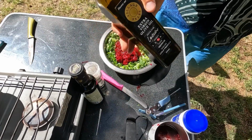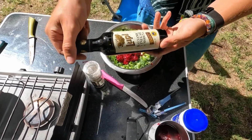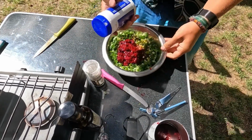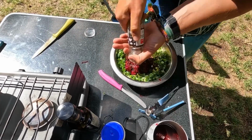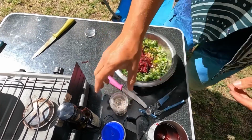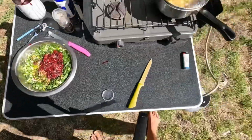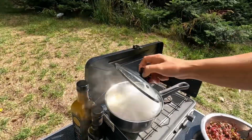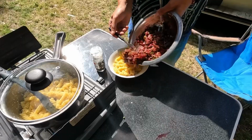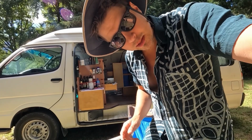And with that, we need some non-Italian olive oil and some balsamic vinegar, some salt, some pepper. Now we need to mix that. That is our recipe. To eat that with something, we need to cook some pasta with it. Yeah, I like it. I think we should eat the rest by the lake.